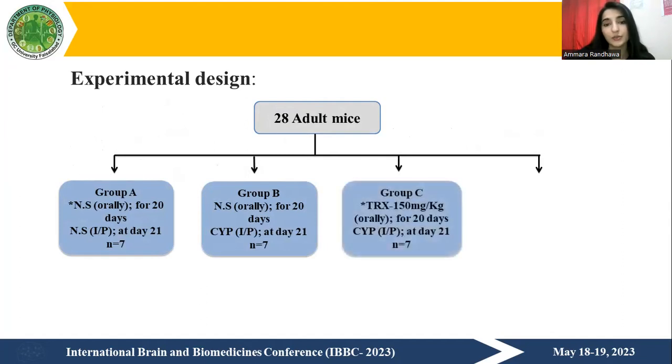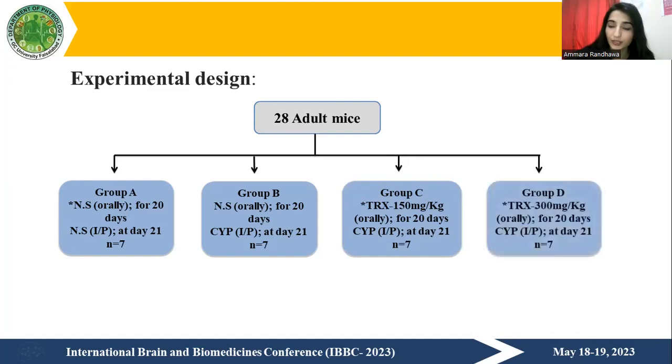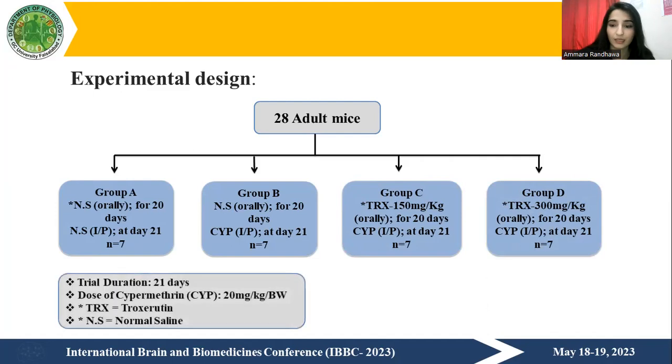And group C was given troxerutin 150 milligram per kg body weight for 20 days orally and cypermethrin intraperitoneally at day 21. And group D was given troxerutin at 300 milligram per kg body weight orally for 20 days and cypermethrin at day 21. I gave only one acute dose of cypermethrin to observe the protective effect of troxerutin.